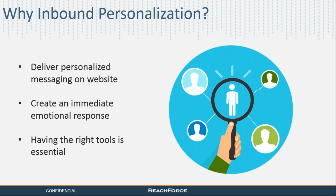So as I mentioned earlier, not only is there a massive amount of data available, there are also now tools available that use all of the data and allow you to effectively deliver that personalized messaging to your prospects and customers, which will help drive your personalization efforts. Having the right tools is essential in order to be able to deliver this material at the appropriate time. Marketo and HubSpot both offer personalization tools.